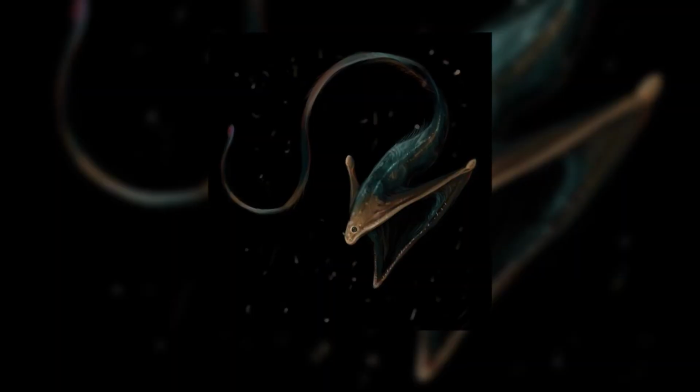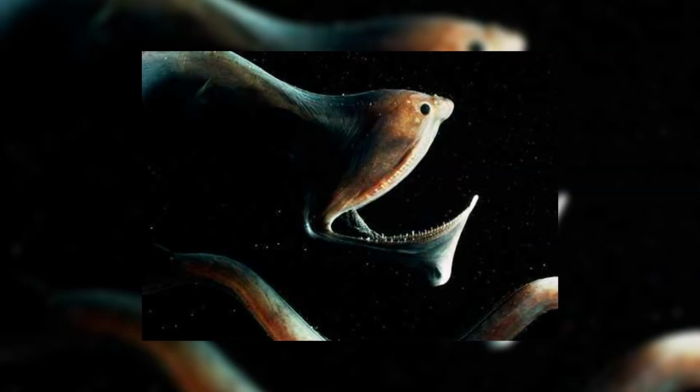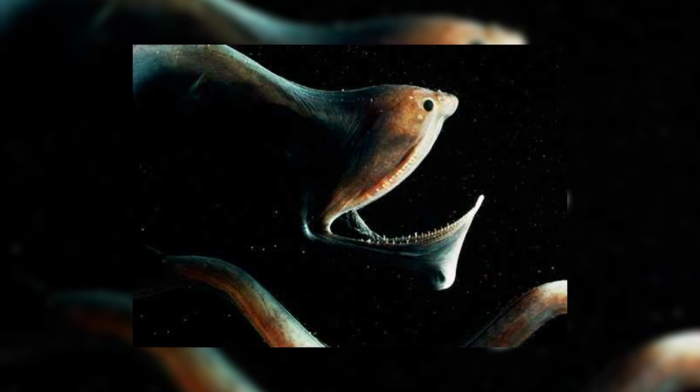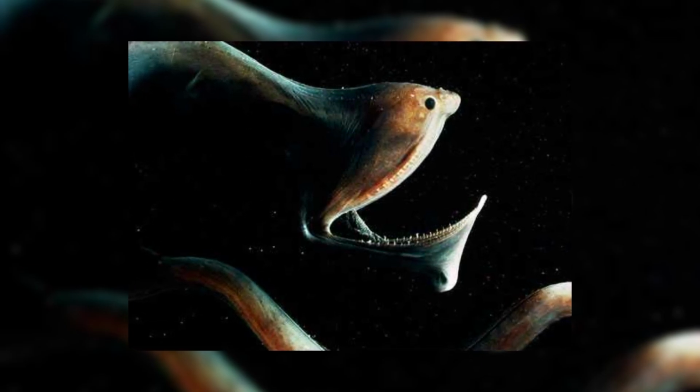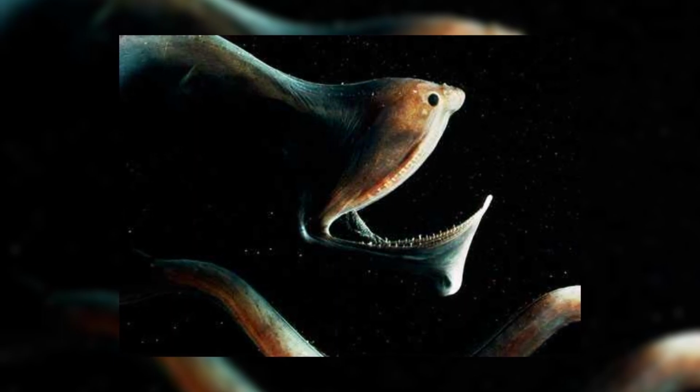It's usually dark or dark green in color, and sometimes has a white line or groove on either side of the dorsal fin. In spite of its gigantic mouth, it's believed that the gulper eel's diet consists mainly of small crustaceans. Since the eel has very tiny teeth, it probably does not eat large fish on a regular basis.